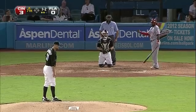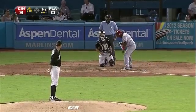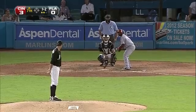And he just needs to get the arm strength back. I think we've kind of gotten through the pain part of it, and maybe the hiccups that are associated with the Tommy John, and now it's just the arm strength needs to come back.